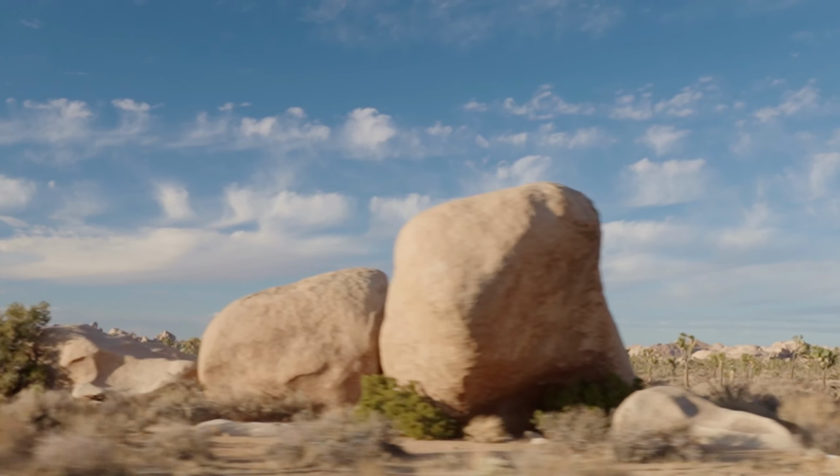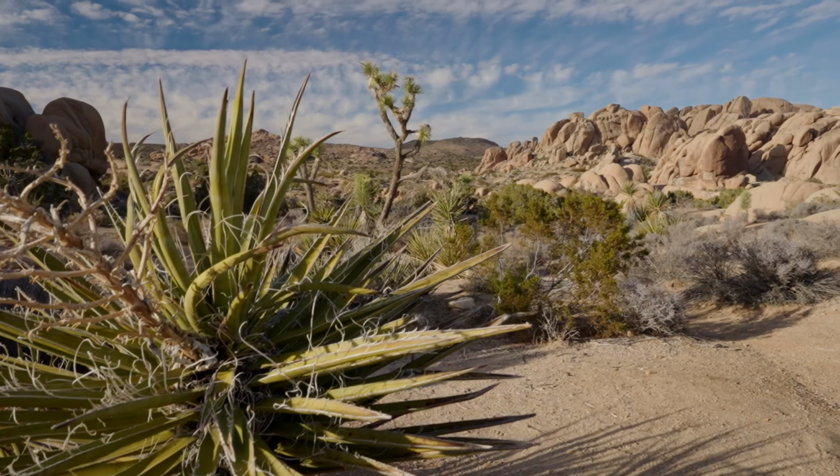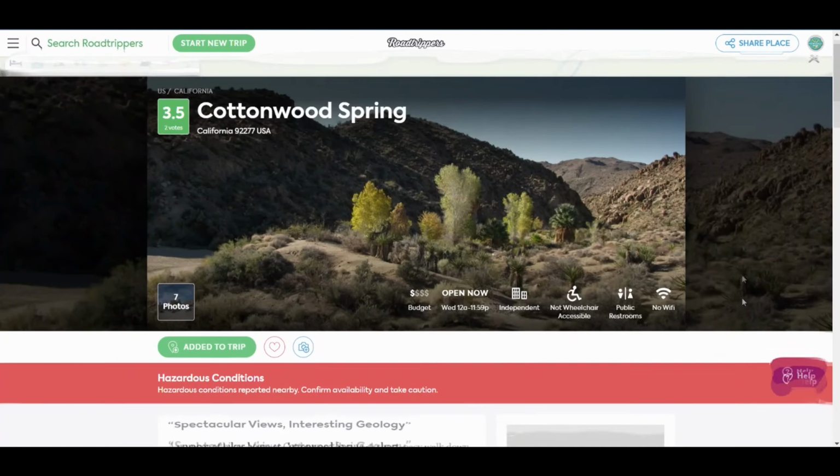And take it from us, the weather can change quickly here in the desert, so make sure you pack extra layers. Joshua Tree is a great park to explore whether you have 1 day or 1 week to spend here. You can find all of our stops and recommendations on our Roadtrippers map to help you plan your own Joshua Tree National Park adventure.